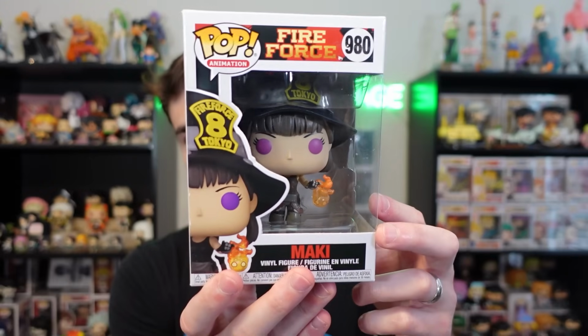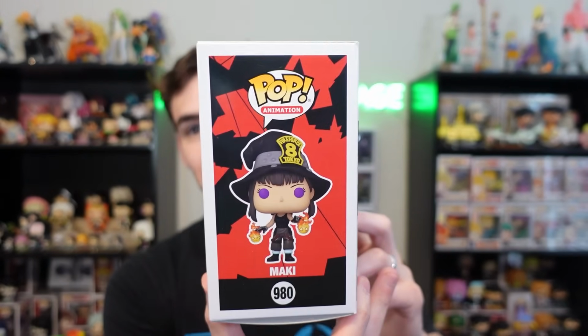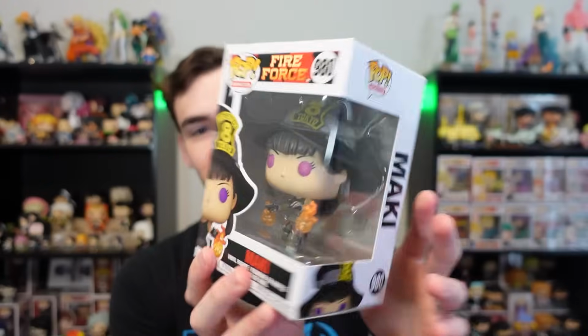Hey everyone. So we're back home now from the comic shop and we do have one pickup today, which you can probably guess pretty easily. And that was Maki here. So this was the last Fire Force pop I was missing to complete my collection here. Definitely a really cool one. Honestly, she's not very expensive.